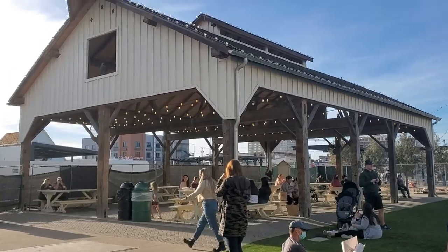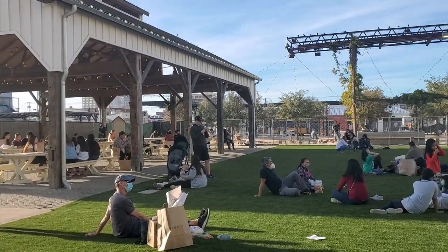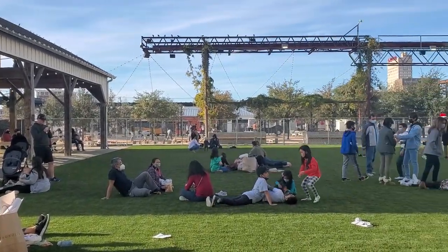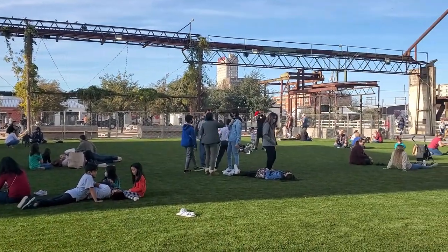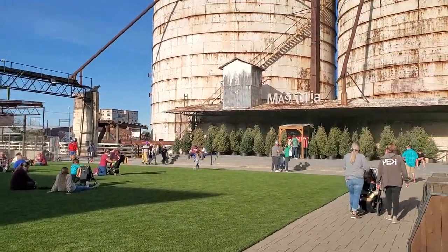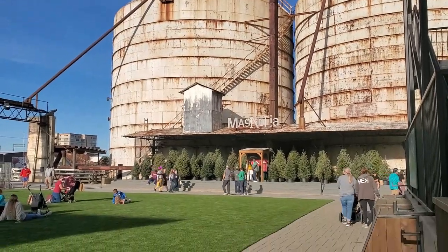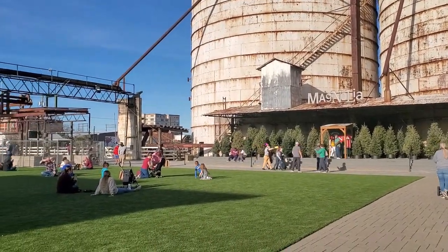Okay, so they are still doing renovations at Magnolia Market, but they partially opened the field. I went yesterday and as you can see, the grounds are open, people can lay down and relax. They have tables too, some food trucks too. They are still doing renovations in some parts, but I think it's going to be ready probably early 2021, adding more tables and food trucks like it was before, but it's almost done.